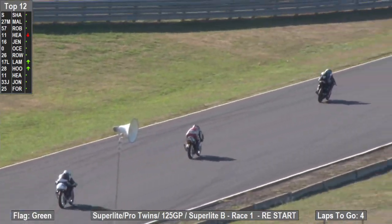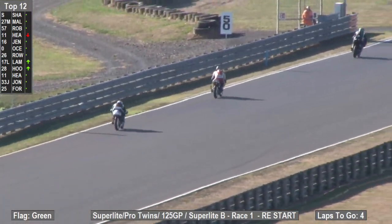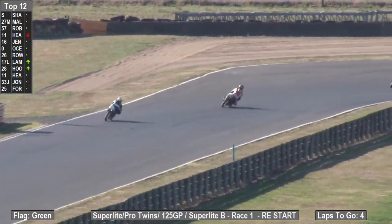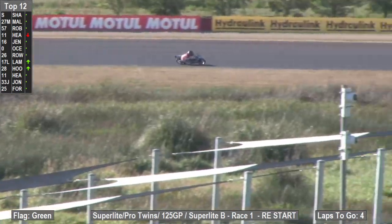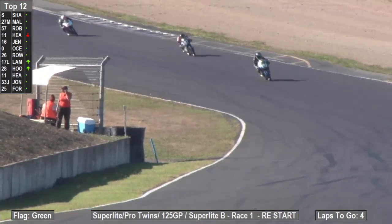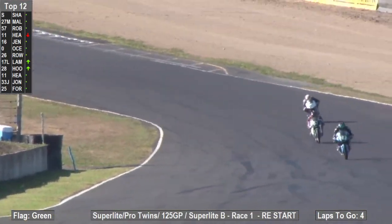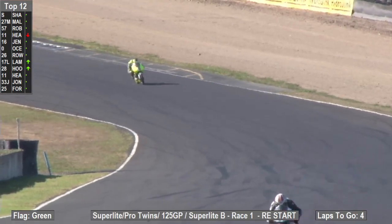Here trying to catch a glimpse of the Pro Twin battle. Definitely one to look out for. They're heading down the big back straight at the moment. So as they cross the line, look at this: Nick Kane, Ben Rosendale, Josh Augustine and Michael Patchett, even Matt Dunlop. So 5 of them all within 0.8 of a second as they cross the line. So definitely one to keep an eye on, and definitely one of the championships that's the tightest at the moment. Not many points in it at the moment.